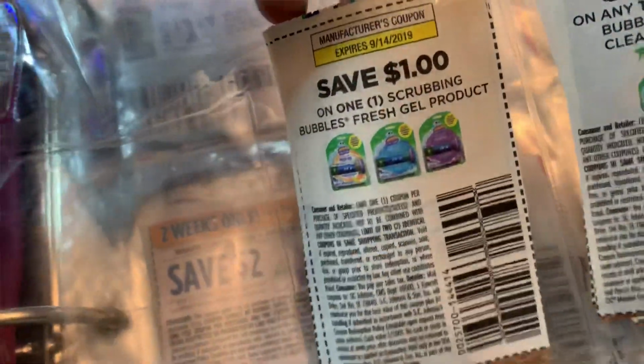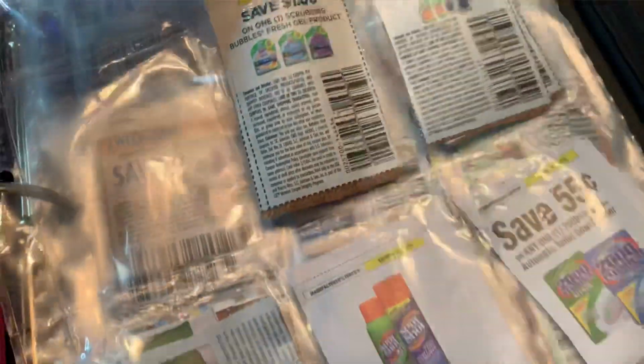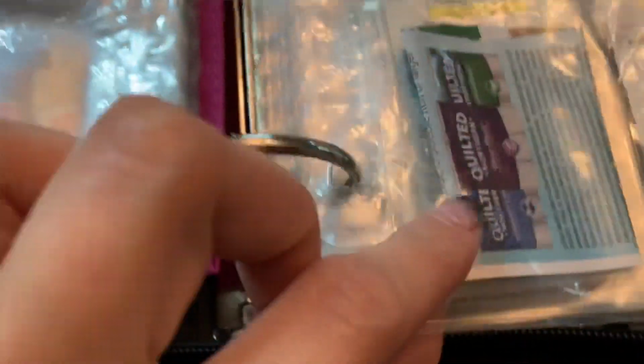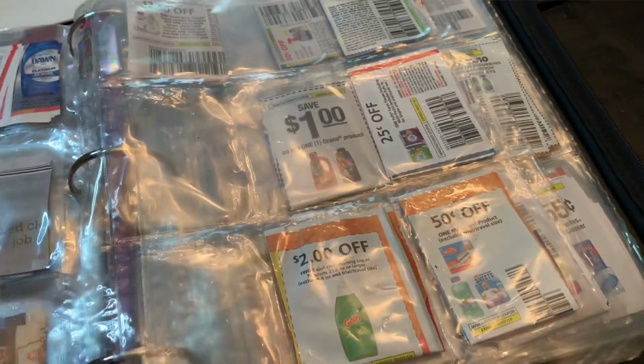Also, when I am putting in my coupon inserts, I like to have the expiration date showing at all times. If it's a smaller standard size coupon, you can see the expiration date from the front. Now, if it's a bigger coupon, I usually fold it in a way that all I have to do is turn the insert page around, and then you will see the expiration date quickly from the back. That way, when I take out my inserts, I can easily see which ones are expired and I need to pull them.